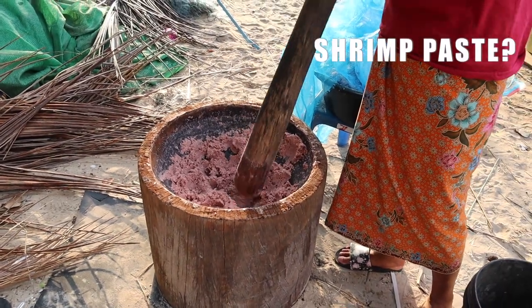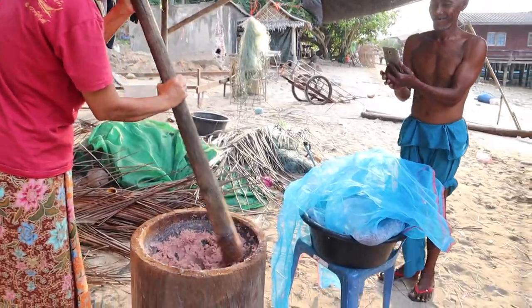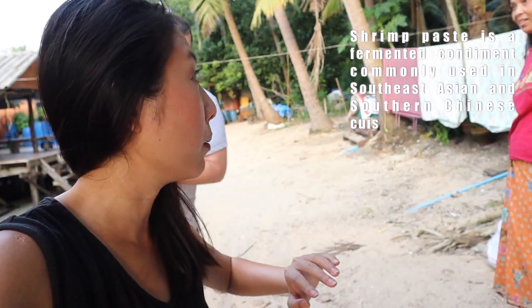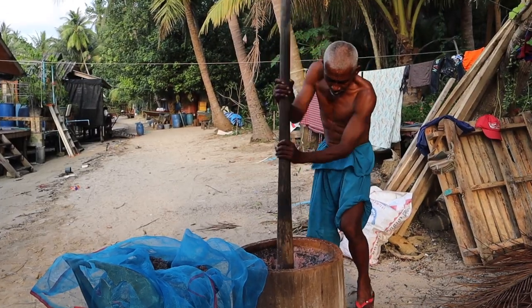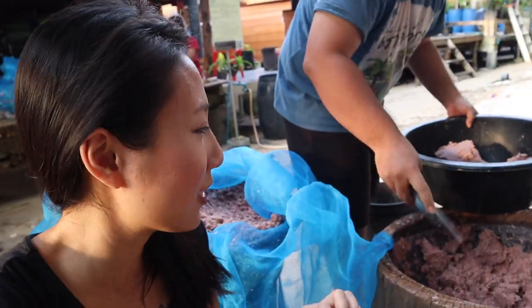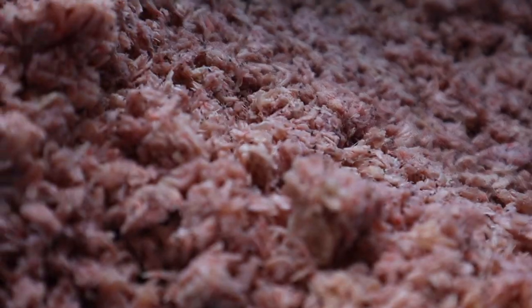Shrimp paste? Really homemade? Oh my god, they're making the shrimp paste themselves. They take that small little shrimp, cut it themselves, put it in that thing, smash it. They've got quite a few buckets already. I actually just got invited to try it, to see if it's yummy. Pretty much that small little shrimp, dried in the sun, and smashed.